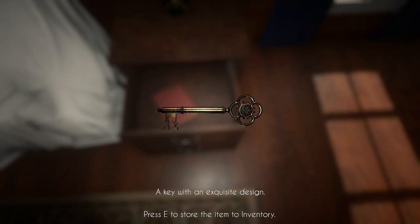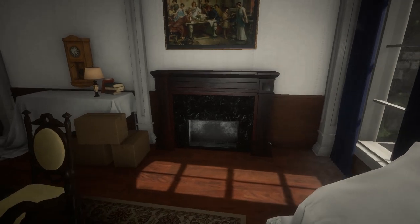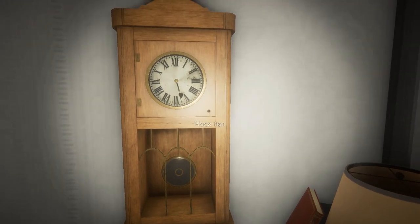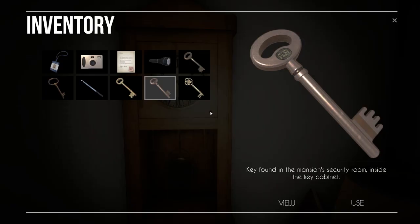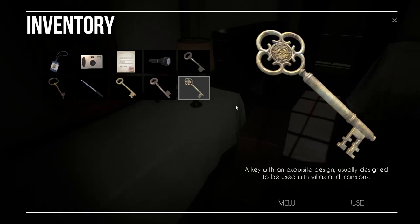Key with an exquisite design. It is so fancy. But what's it to? Don't think this needs a key. No, the key's far too big. Usually designed to be used with villas and mansions.